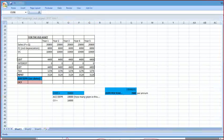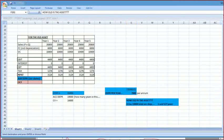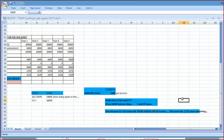2 years. Well, not actually 2 years, it's a bit more. Yes, because 2 years' worth of depreciation will give you 14,000. Do you agree? Yeah, so it's 2.714, which is 2 and 5 over 7. So you say 19,000 divided by 7,000. I get 2.7. 19,000 divided by 7,000 gives you 2.714. See, .714 is 5 over 7. What's 5 over 7? Same thing, 0.714. Do you agree?